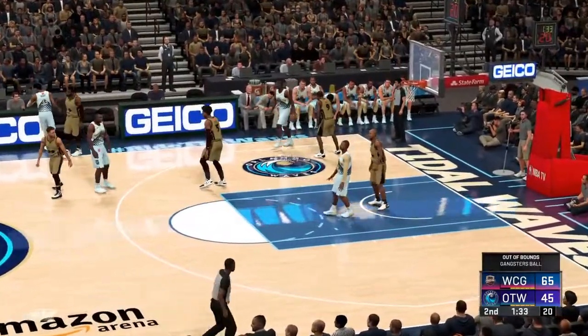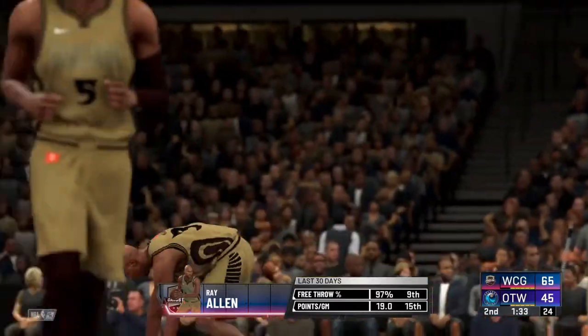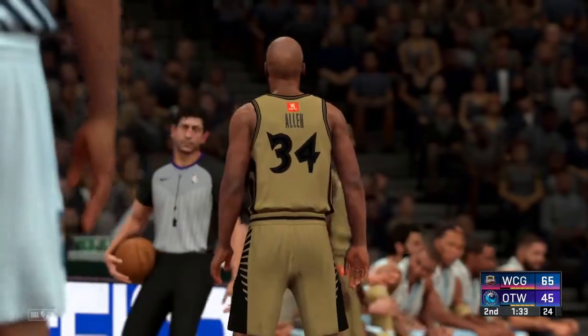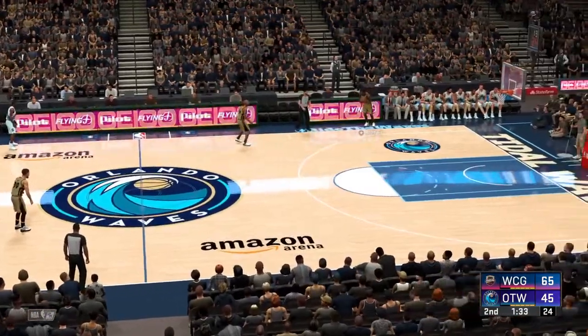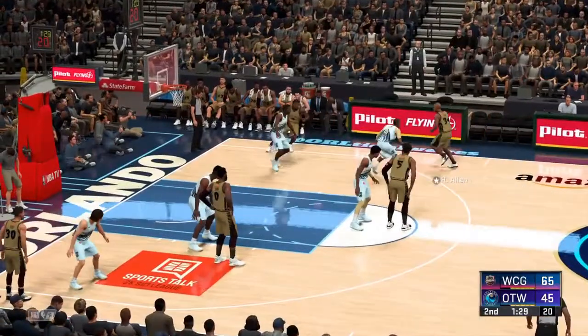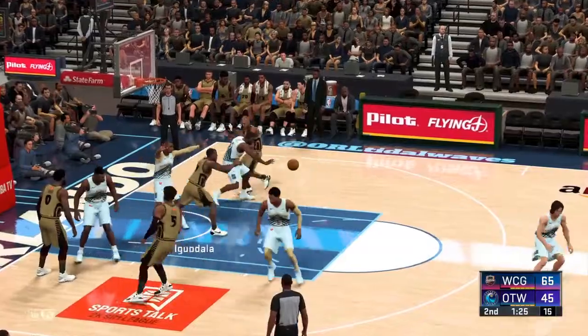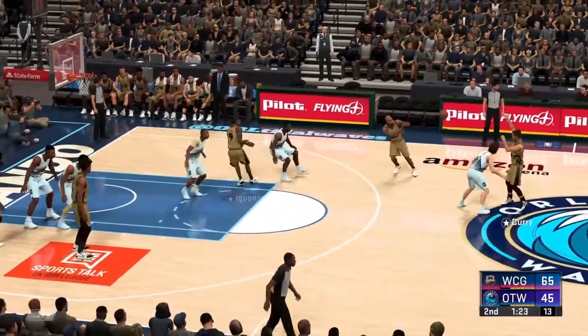Taking a look here at the numbers for Allen. He's been a factor for them over the last month. 9th in free throw percentage, and he sits in the top 15 in points per game. An absolute powerhouse offensively. And yeah, he's a true professional at the free throw line. It's a part of the game where he excels. You want him at the line for you in crunch time. Passes it to Curry. Allen outside.